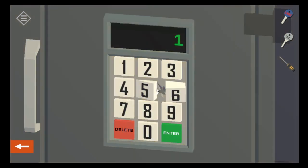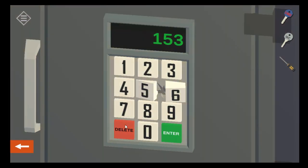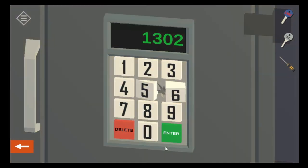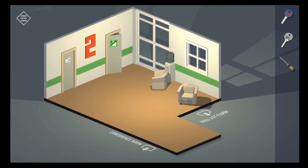So 1, 4, I think that's a 0. Oh. 1, 3, 0, 2? No. I can't see what the key says, though. Let's go to the WC room and see what's in there.